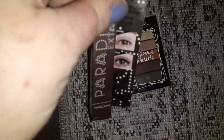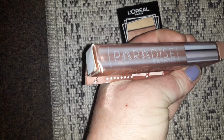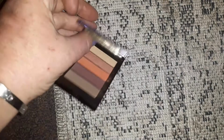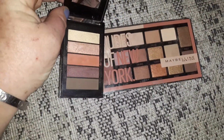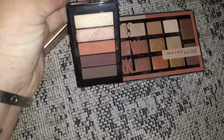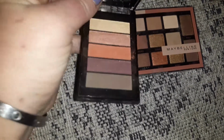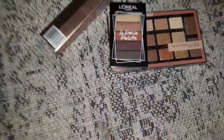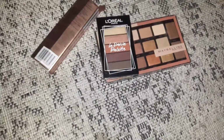My last one, which was the Lash Sensational by Maybelline, just ran out, so I need another one. So yep, I'm loving the mascara. And this little palette isn't so bad. I keep getting it mixed up with those Revlon small size ones like this, but it's cute. Obviously I have these shades, but this is a nice little one to put in the thing. I actually quite like L'Oreal's eyeshadow formula. So, yep, that's another little win.